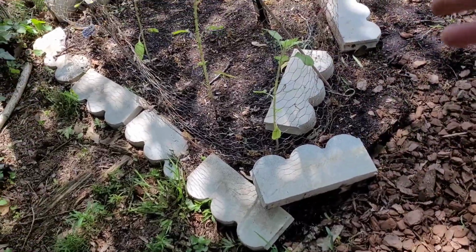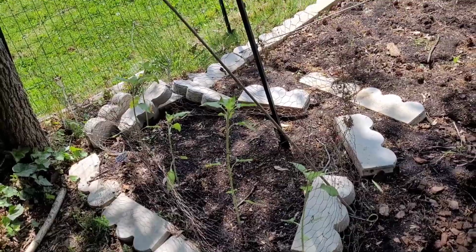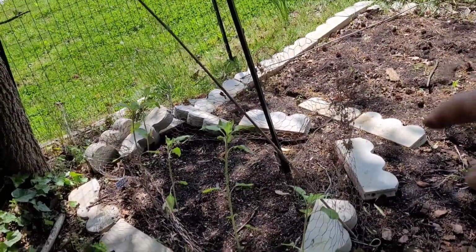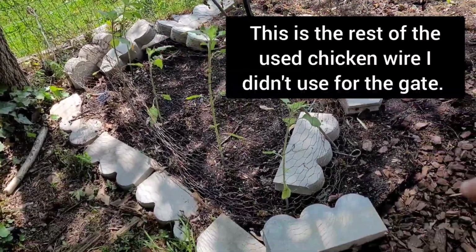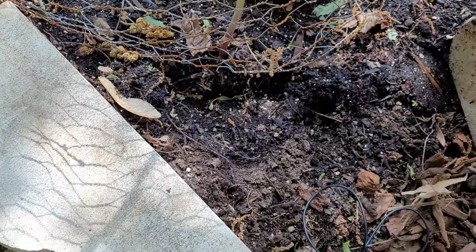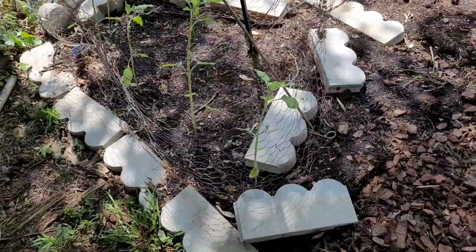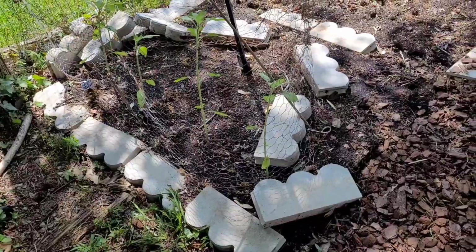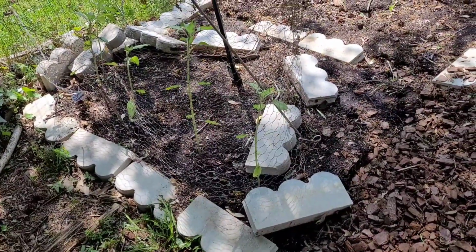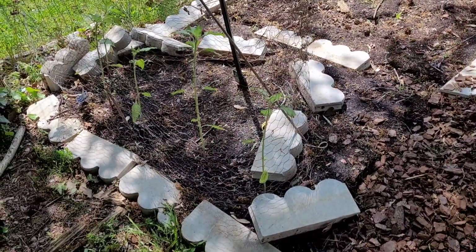So I don't have any real poles. I have this one pole here kind of holding up that side of the fence, but I just kind of wrapped it around and put these around the bottom. The critter did try, you can see right there, the critter did try to dig under, so I just put that there, and it's been up for 3 or 4 days now, and no sign of the critter getting in.